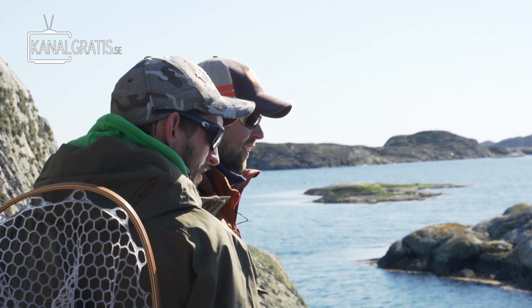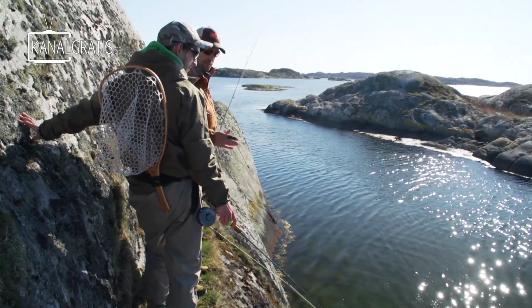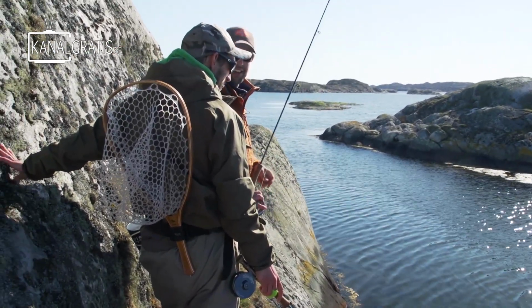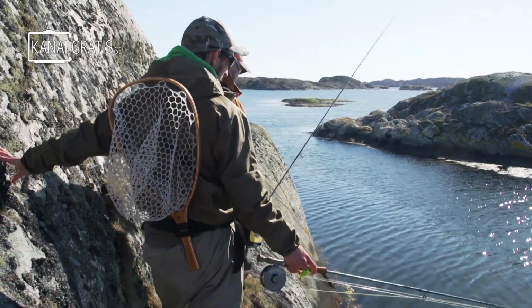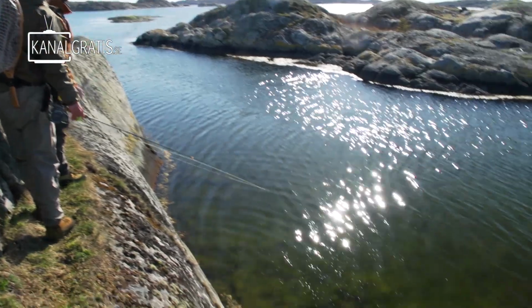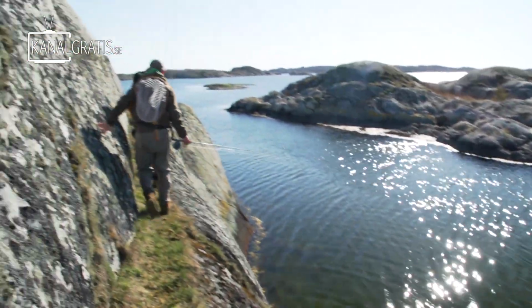Yeah, exactly. Just a few days ago we saw 3 bigger fish cruising around down there, but they refused everything. But it's still exciting to see them. Oh, I love sight fishing. Yeah, well, then you gotta find me one. Yeah, then I'll show you how to catch it. We'll do that. I'll bet you.